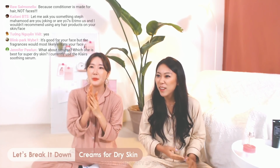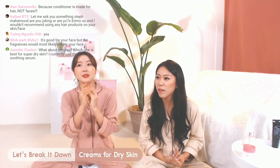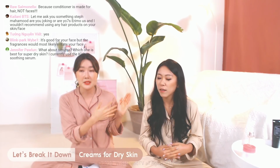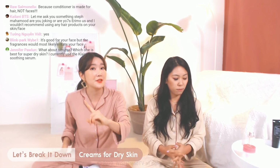So we do want to recommend it for nighttime, and then the next morning you will see a really great tint, really great effect with it. And another thing is you can use the fundamental mist, but you don't necessarily have to use that one. You can use any of the mist that you have at home.